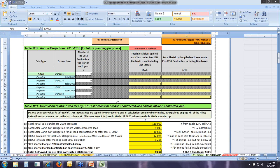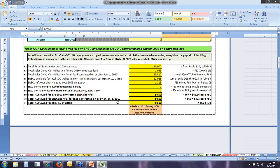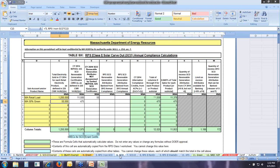And then down below, this is where the actual ACP is calculated. So this doesn't apply to most suppliers, but there are a handful that it does. Here you see that there were 110,000 megawatt hours under pre-2010 contracts, which entitles the supplier to make 1,043 payments at the Class 1 rate. However, they have presented more SRECs than they need for compliance, so they are unable to make those Class 1 payments.